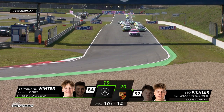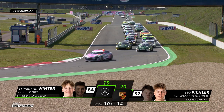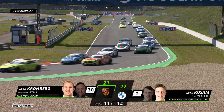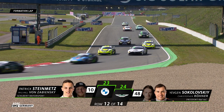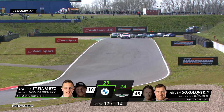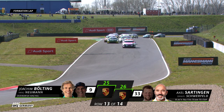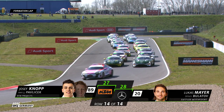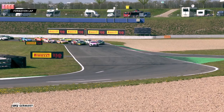And then on row 10, Ferdinand Winter and Leo Pistler. Pistler and Vassather are no longer in the KTM Crossbow. They've moved as well. Max Kronberg and Max Rosen making it an all-Max row 11. Row 12, Patrick Steinmetz and Yevgen Sokolovsky. Good to welcome the Ukrainian here. Joachim Bolting had a torrid time in qualifying alongside Axel Sartingen. And then the back of the grid, Josef Knopp and Lucas Meyer bringing up the rear of this grid.